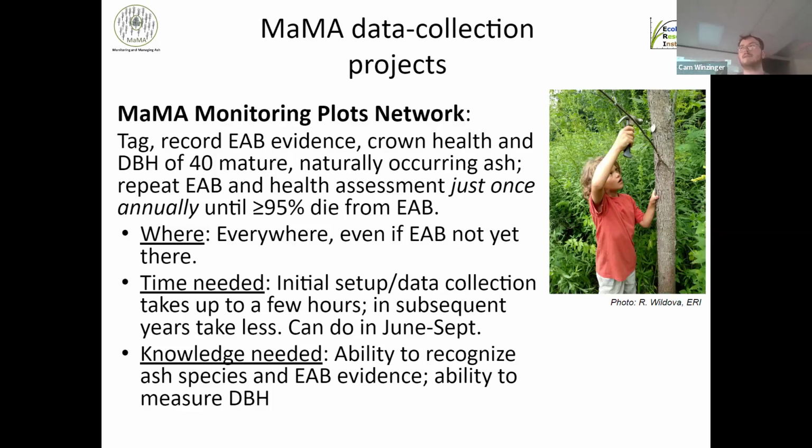On the June 28th event that we're doing, we're actually going to be setting up the monitoring plot. So you guys are going to be helping us do that if you choose to come. And then you can also get some experience doing it should you want to do it at your own property or somewhere else that you know that you have permission to. We're going to go over ID in the field, how to measure DBH, looking at those signs of EAB. We're also going to be going over the software that you're going to be using on your phones or on your computer or out there as well. And then you want to do this June through September because you want to be able to see if the crown is healthy or not and make those accurate assessments.